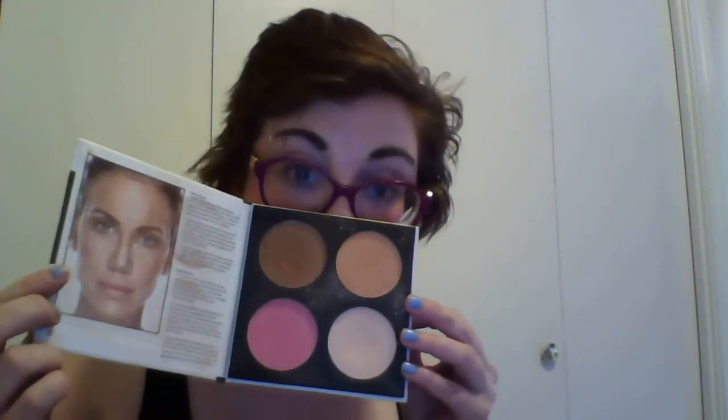This is their Contour, Sculpt, and Define palette. I love to use the highlighter the best. The highlighter is my favorite part. Both of the bronzers are too bronze for me unless I'm doing a bronze smoky look, which is what I was doing. And the blush is really nice. Matte, it's a little light for me. I like brighter blushes, obviously, since I have hot pink on one side, coral on my other. This is a kind of neutral blush, so it's kind of nice.